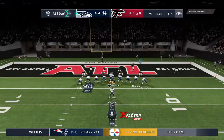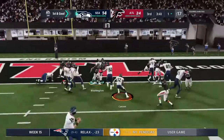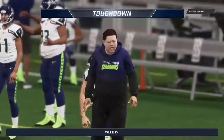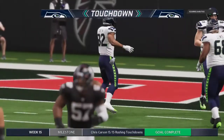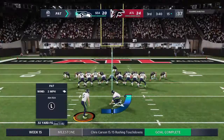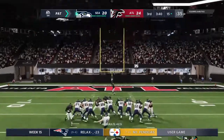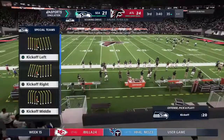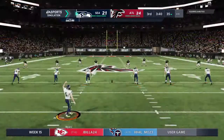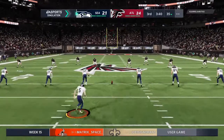And they've got 3 tight ends here on 1st and goal to add some extra mass. They'll try to run with Carson, and he will take this one in for the Seattle touchdown. Touchdown, Seattle. Chris Carson, his 2nd TD of the game and 16th on the season. And the Seahawks able to make this a close game again. Extra point up and through by Myers. And that cuts the lead to 3, 24-21.